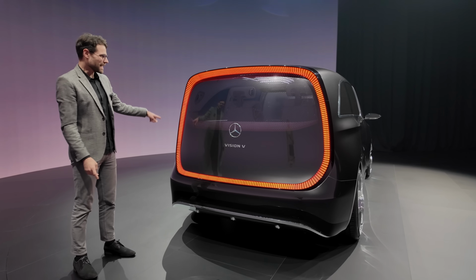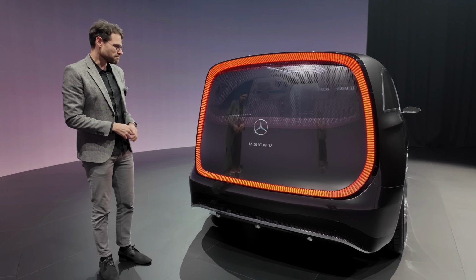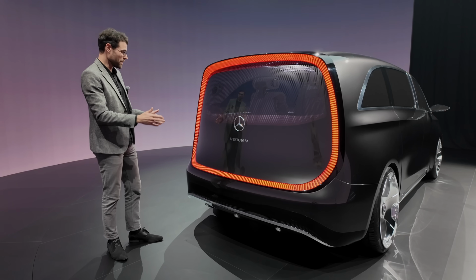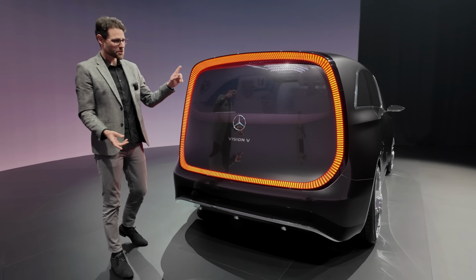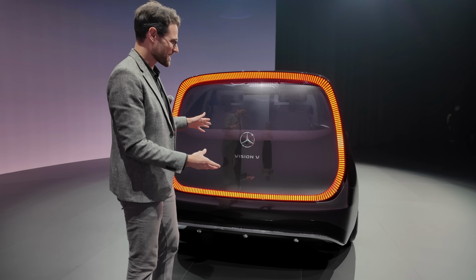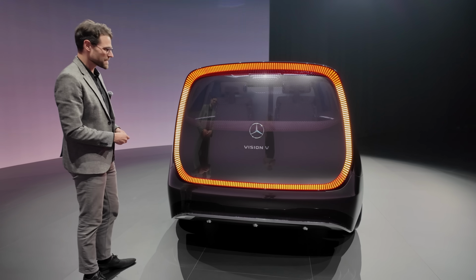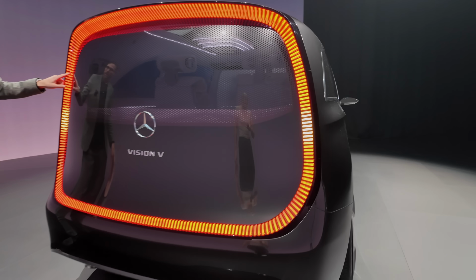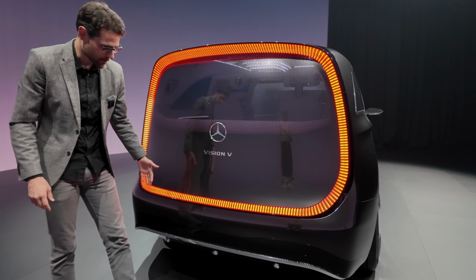It depends on the market if this would be allowed to go all the way through in this ring. It won't be allowed everywhere, so maybe you will see an iteration of that, but it's definitely super interesting to see. Almost looks like a spaceship, doesn't it? And when you hit the turning indicators or hazard lights, it can be even more spectacular. Look at that. I think it's a very interesting idea for sure. You can feel it, it's like three-dimensional.